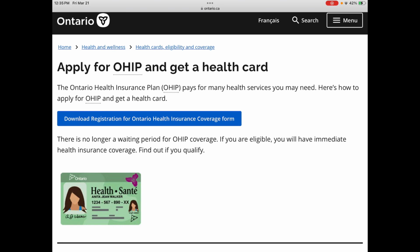And then when you're at the Service Ontario location, they will take your picture and they will mail your Ontario Health Card to the address that you state on your application. So you just need to know that if this is your very first time applying for an Ontario Health Card, then you must do it in person. You cannot apply online.